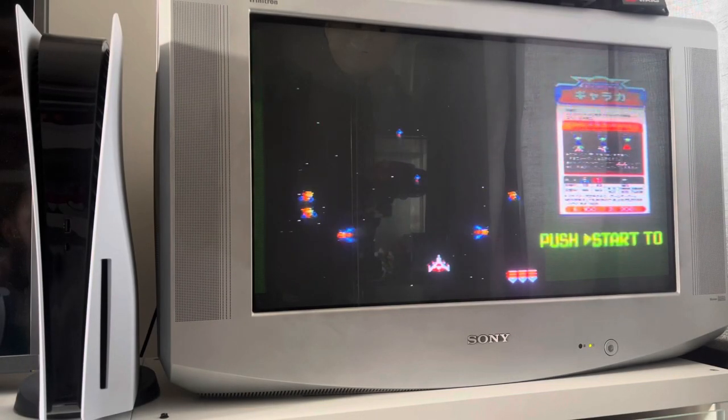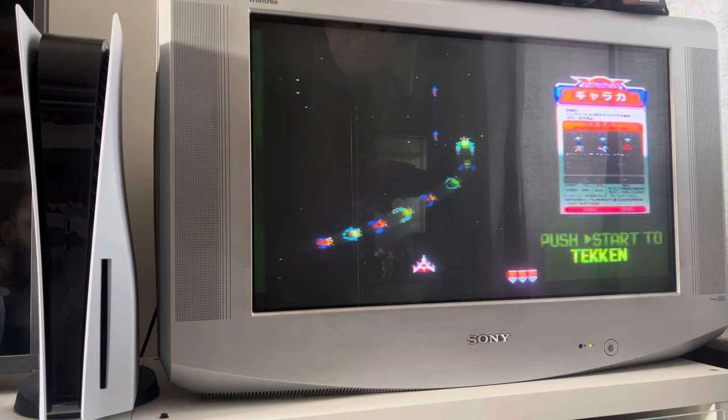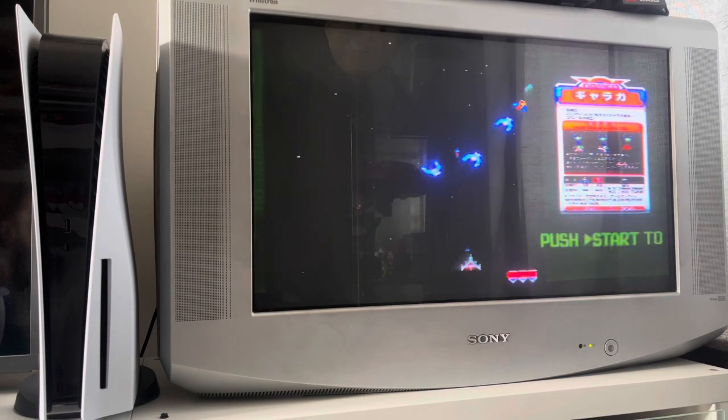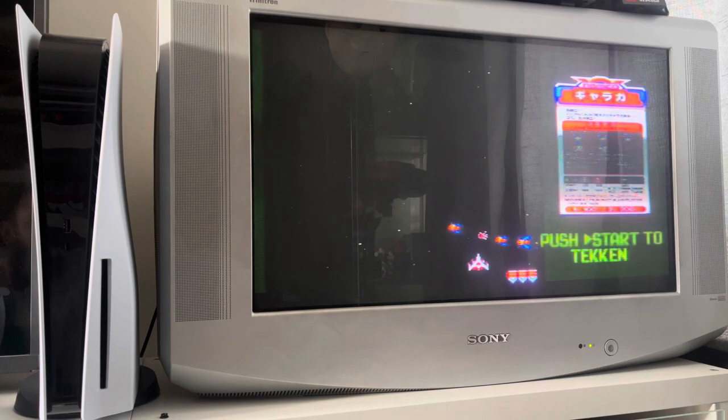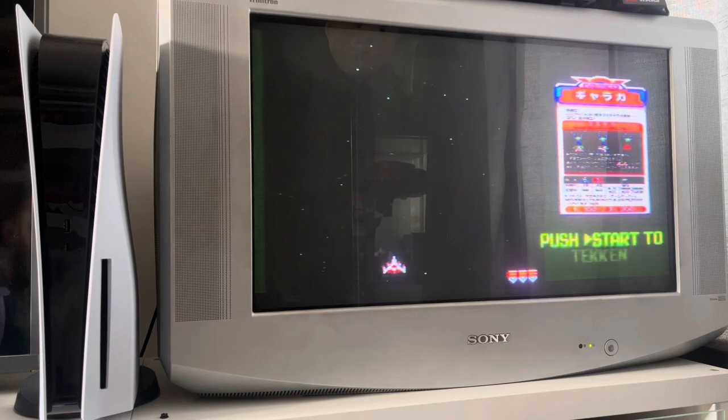This has to be one of the best loading screens in any game ever. The fact you actually have something to do while the game loads is just so cool. I never knew this was on the original Tekken. It's a really cool little feature. And yeah, I guess we're ready to play, so let's jump straight into Tekken.